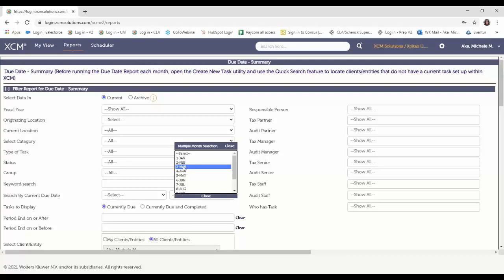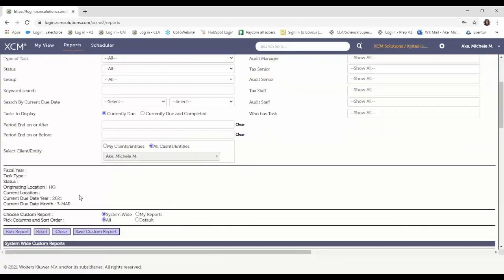I used to do it on a month-by-month basis. Sometimes I would make sure I go back and cover the months that happened prior. I'm going to just do a standard March due date report. You can see my selections don't show up here because I could have chosen multiple selections, but now I'm just saying no other filters. I don't care who has it, what the staffing is, where it is, what it is. I want to see all my tasks that are out there that have a March due date.